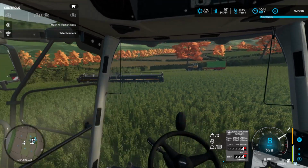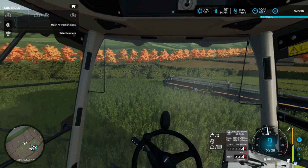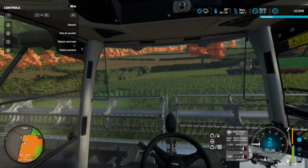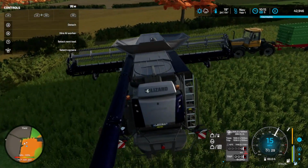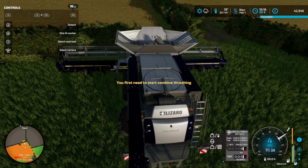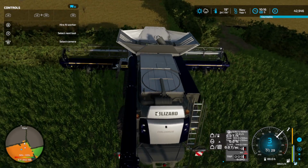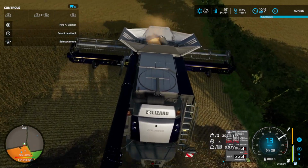So, me and Jeff, as he has now been called, are going to get on with this. This should not take long. I know it's a bit cheaty, but I cannot put up with doing things at 1 mile an hour. And there's obviously a mod conflict there, so I need to figure that out as well, as to what is making the harvesters so slow.